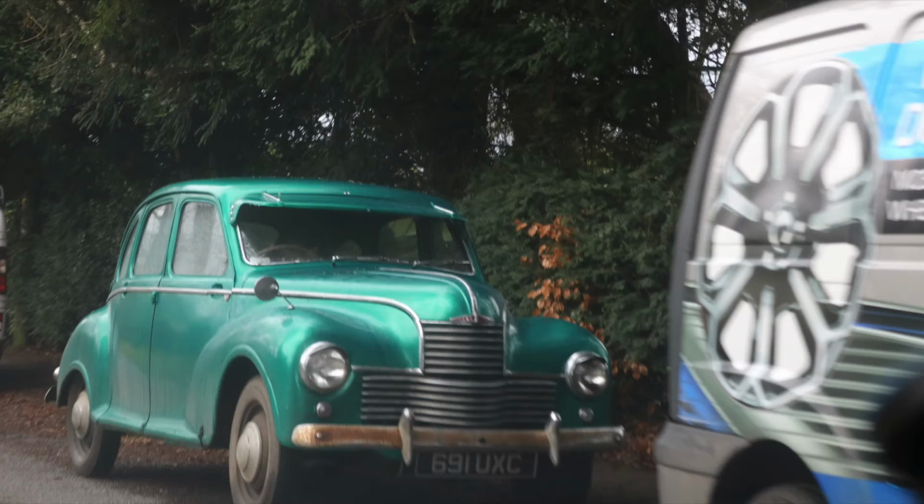Look at this car. Yeah, it's a Javelin. I don't know if that's how you pronounce it correctly.